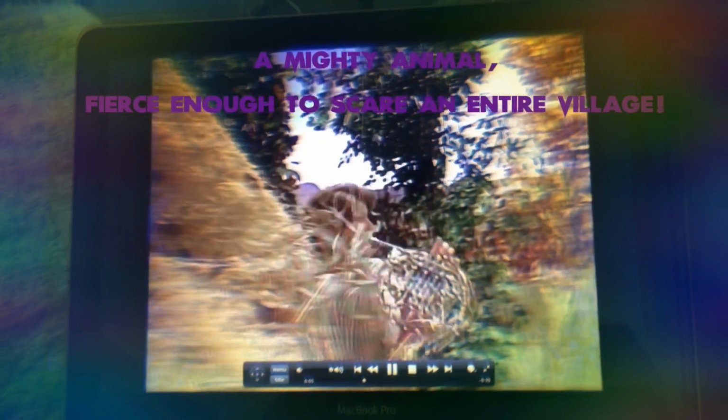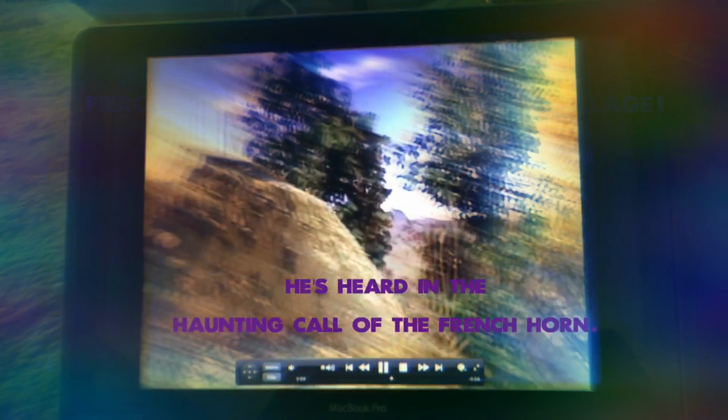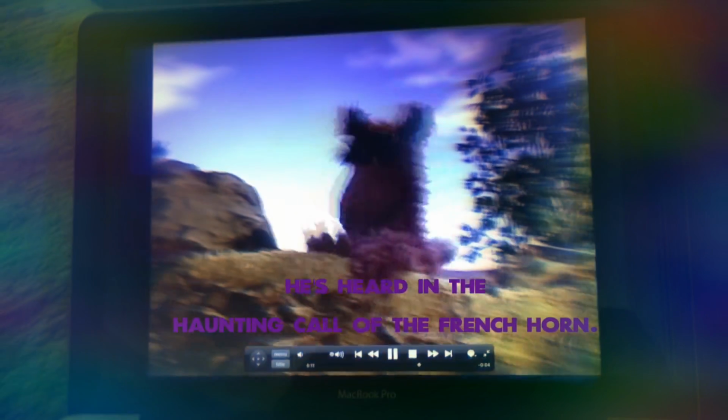The wolf plays himself in this movie. He is a mighty, fierce animal, fierce enough to scare an entire village. In the music, the wolf is heard in the haunting call of the French horn.